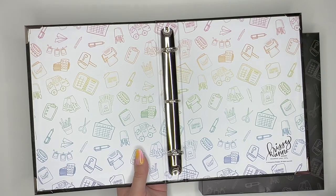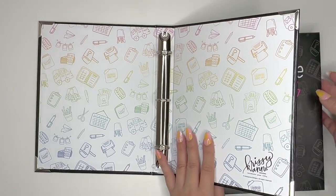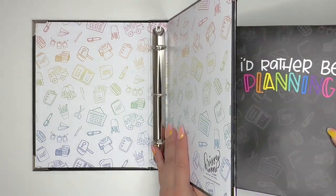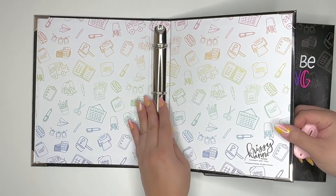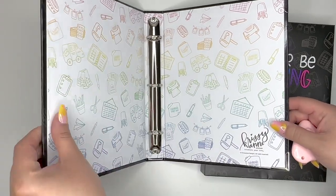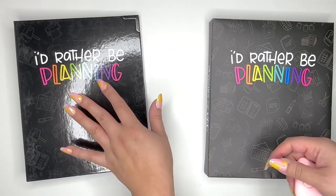So with Krissyanne Designs, you're able to purchase the bundle, stickers, and the binder, or you can just purchase the stickers only if you already have a binder and don't want the extra, the binder itself. So keep that in mind come launch day. There is your binder. I'd rather be planning.